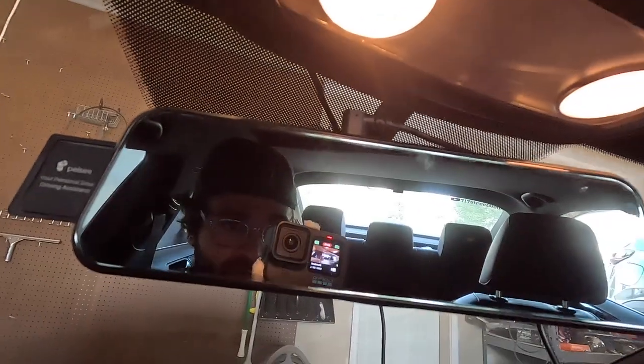It looks like a mirror. Like, it looks like a mirror. So I don't think you have to do that red wire for the rear setting. I'm hoping not. Let's plug in the back camera, which is here.